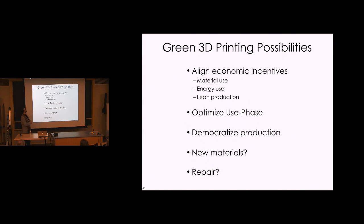Okay, so just to sum up some of the possibilities, I think the most powerful one is the potential to align the economic incentives between the environmental impacts and what makes money. And then optimizing the use phase, so for things like airplanes and cars, where the vast majority of the impacts are in the use phase, you can do almost whatever you want in manufacturing and still save impacts. Possibly democratizing production, this should be studied, and possibly enabling new materials like sawdust or salt. Who knows, maybe some of these materials might even feed back into more traditional kinds of manufacturing. And then possibly enabling repair as well.